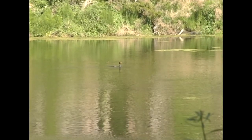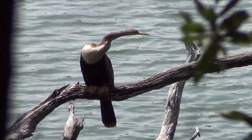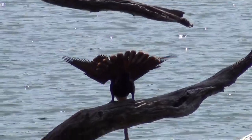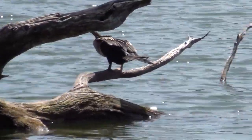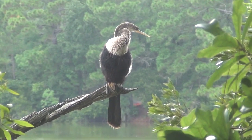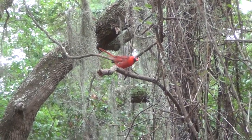And then we have my anhinga, also called the snake bird, because look at that neck, and when it's swimming, it sometimes resembles a snake. That's a female because of the coloration. Hanging out its wings because they don't have any oil, so when they get in the water, they have to come up and let them dry off, and they sit on a branch and usually spread their wings on a washing line.